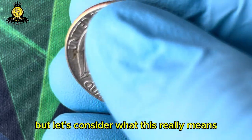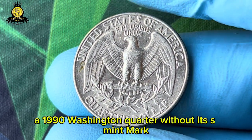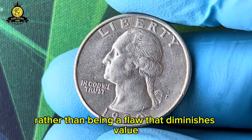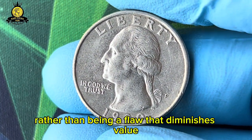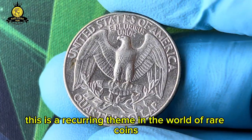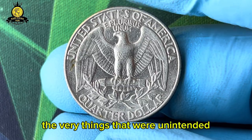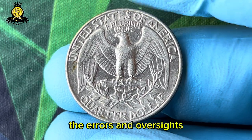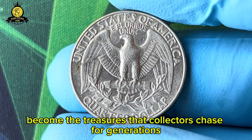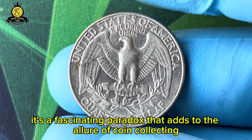But let's consider what this really means. A 1990 Washington quarter without its S mint mark is essentially a mistake. And yet, rather than being a flaw that diminishes value, that mistake is precisely what makes it so prized. This is a recurring theme in the world of rare coins. The very things that were unintended, the errors and oversights, become the treasures that collectors chase for generations. It's a fascinating paradox that adds to the allure of coin collecting.